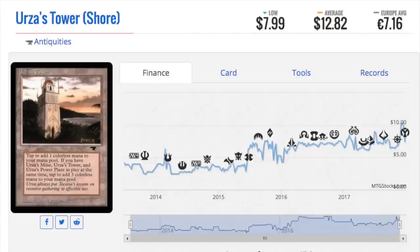Hey guys, so what have I been doing MTG finance wise? I've been buying old collections. Now, these old collections, they don't have the rares, or if they have rares, they're very bad. But the tide has turned. Now, these bad rares and these uncommons are quite valuable.